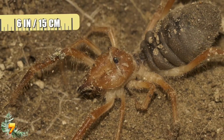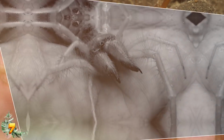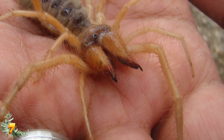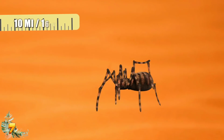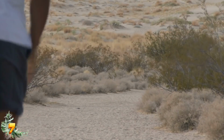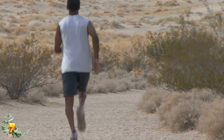At 6 inches or 15 centimeters in size, the camel spider is about the size of a teacup. But regardless of how big it is, the spider lives in the deserts of Iraq, and you would never see one coming at you through the sand. Especially since camel spiders run at a top speed of 10 miles or 16 km per hour, according to National Geographic. How fast can you run? Because I doubt you can outrun a marauding camel spider as it streaks across the desert sands.